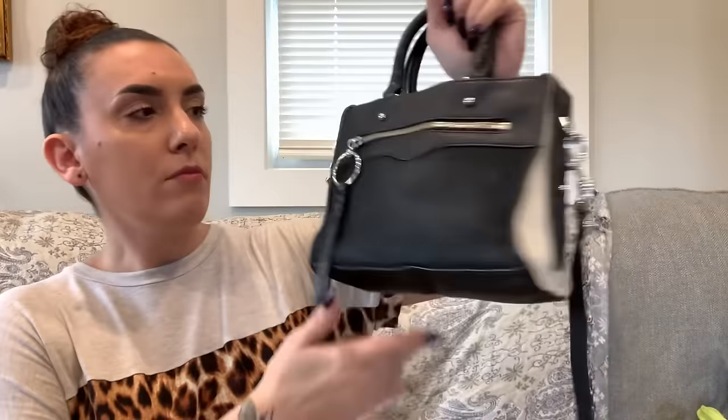Next up we have a Rebecca Minkoff. This one I had to paint. I did take photos of my process. If I ever get around to putting the video together, I will put out the video of me fixing this bag up, the Gucci bag, and the Celine heels.